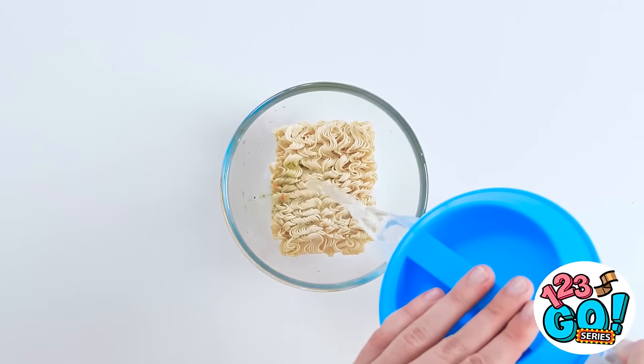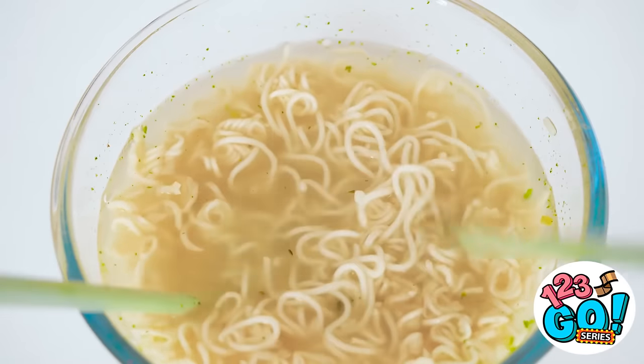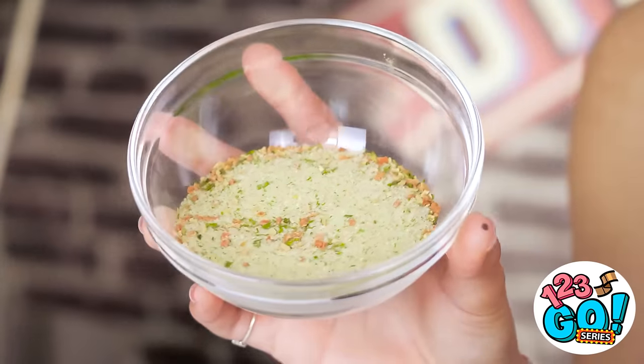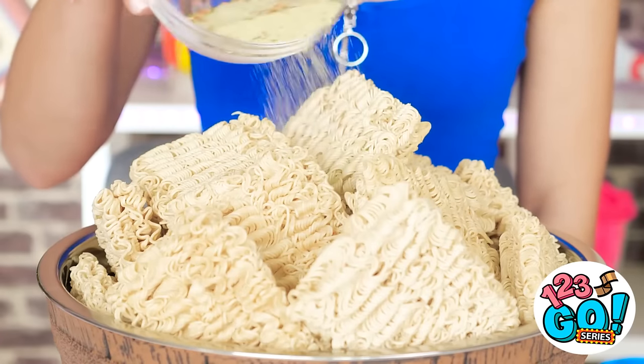And you need hot water if you want it to be cooked. Here we go. That'll start to cook the noodles. Now for my chopsticks. Oh, okay. I get it now. I'll add all my seasoning. There's a lot because I have the whole bucket.